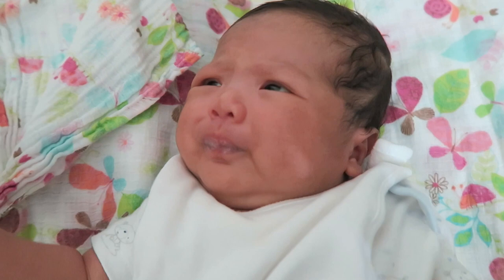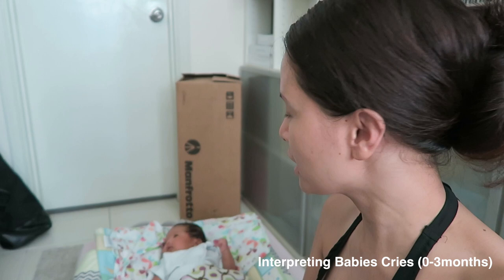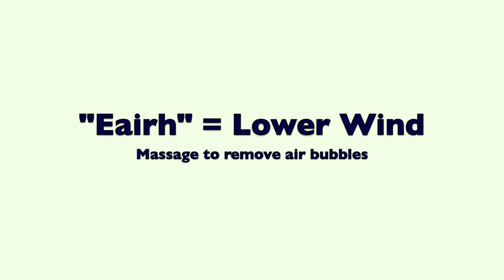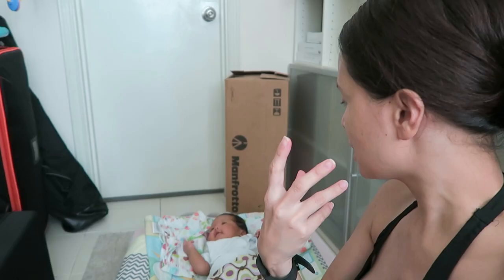From the Dunstan Baby Language, I'm guessing that his cry is something to do with lower gas. And that's why we saw him vomiting. I've noticed that when he has that sudden grunt, that means he needs to take a dump. His vomit also comes up because, especially right after a feed, it comes out.